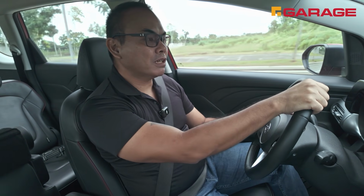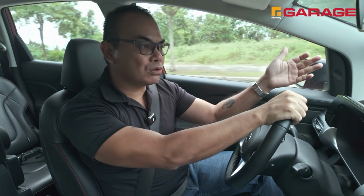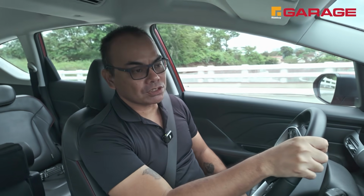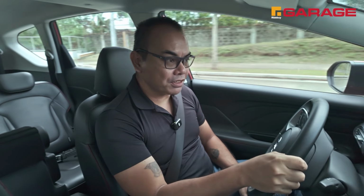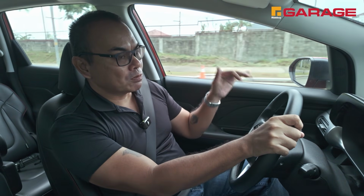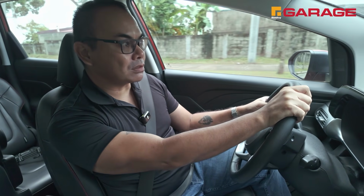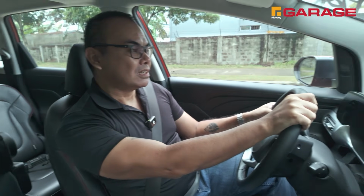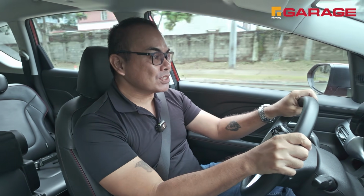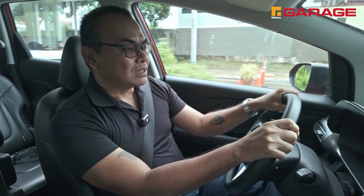Feels well built, well made. I wouldn't have a problem driving this for a long road trip because the seats are very comfortable. I've stuck in this car for like 4 hours on Friday rush hour traffic. Walang problema except for the gas consumption. Medyo bumagsak nga lang to about 9 kilometers to a liter, which is still actually good kasi mas mabilis pa nga tumakbo nun eh. So, but in terms of if I had to use this as a daily driver sa city, walang problema. Because, again, it's a no-brainer.